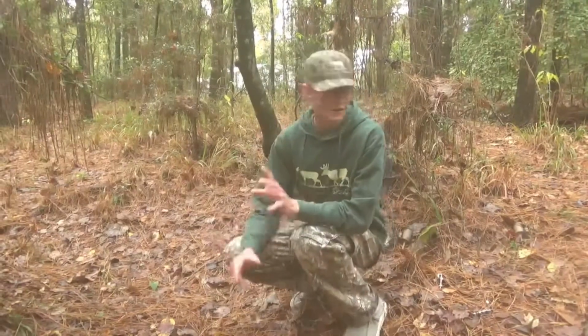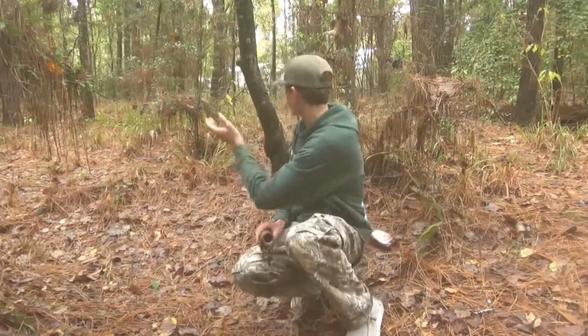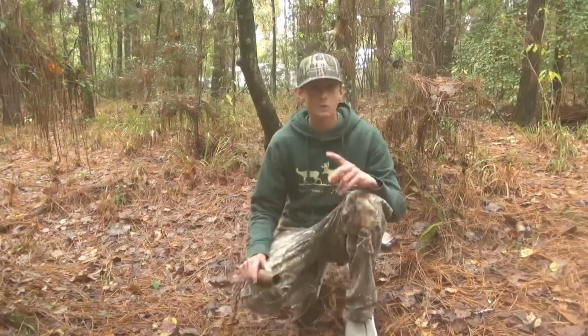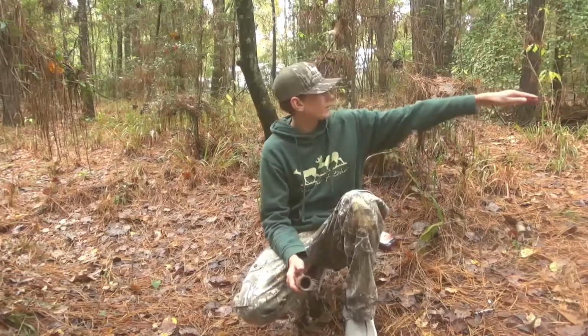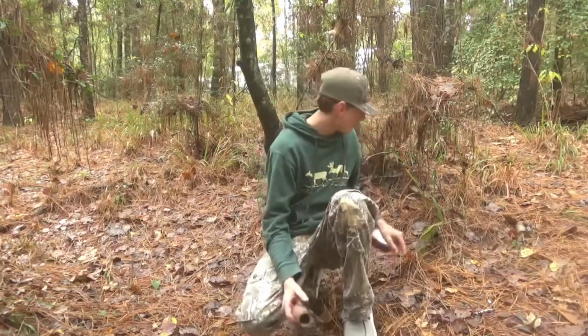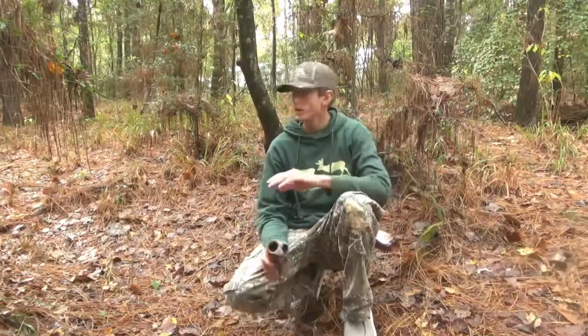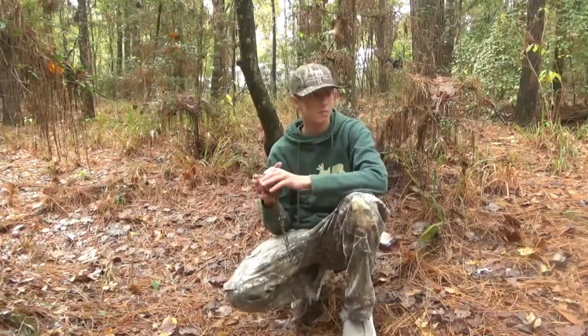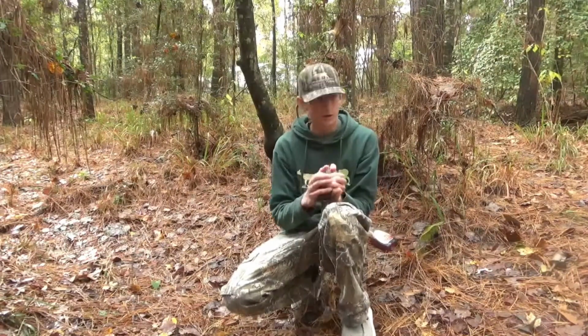Okay, guys, so here's the first trap location. We've got a little trail running right through here, and this nice tree right here that we're going to use to put this dog-proof trap on. And then we've got a creek running right through here. I brought two traps back here to put in behind the chicken pen, then we're going to put two up by the chicken pen. We're probably going to put one on the creek and one on the trail next to the creek.